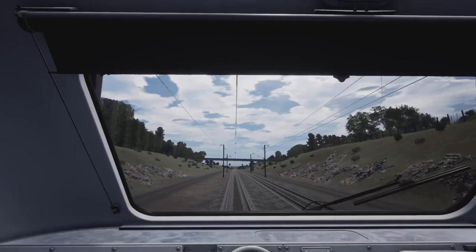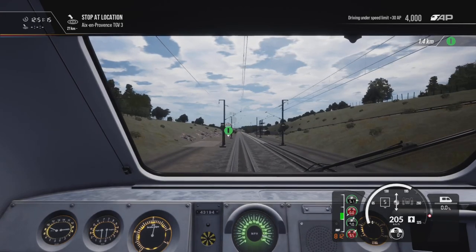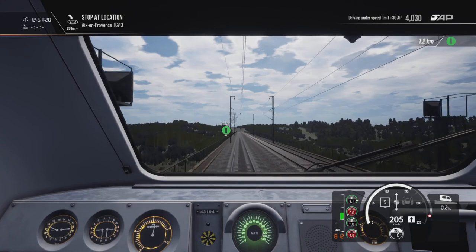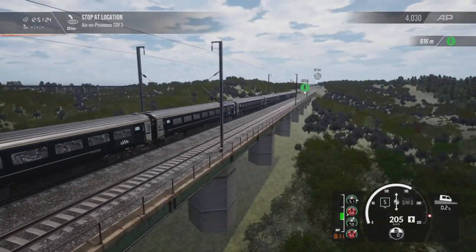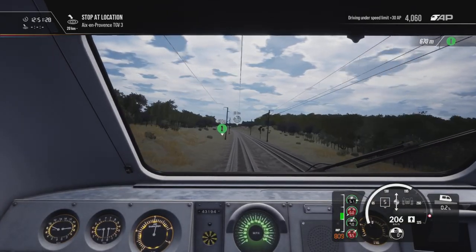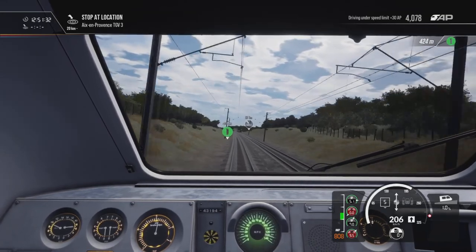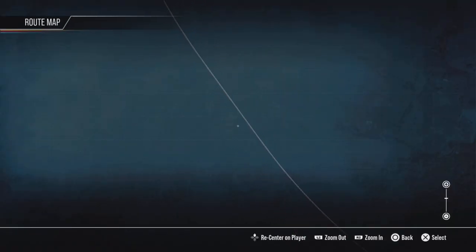It's nice to see it though, isn't it? It's nice to see it on this route. I like this bridge as well. Nice. So yeah, still 19 kilometres till we get to our end point. Well, our second point.